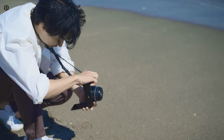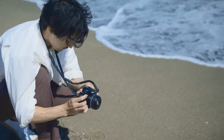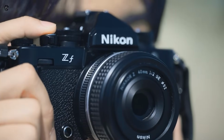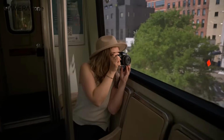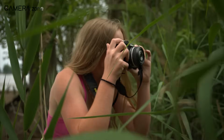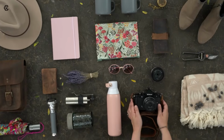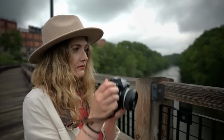While the ZFR is exciting, a few things could hold it back from being the perfect camera. First, ergonomics. The ZF's design was beautiful, but it wasn't the most comfortable to hold for long periods. If Nikon doesn't improve the grip, we might be back to relying on third-party solutions.